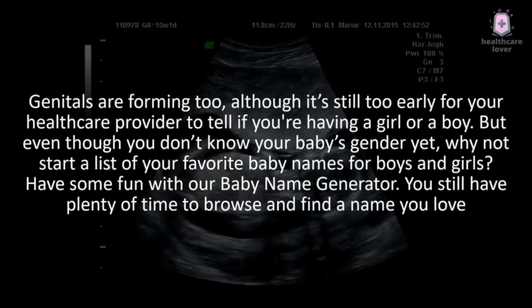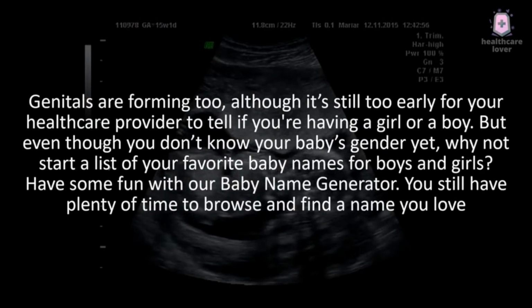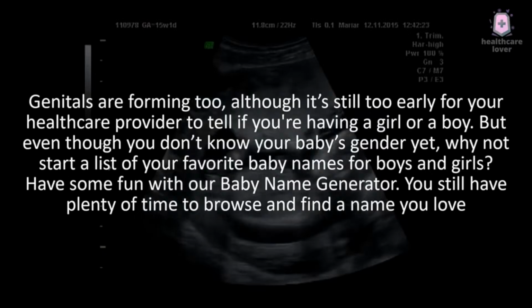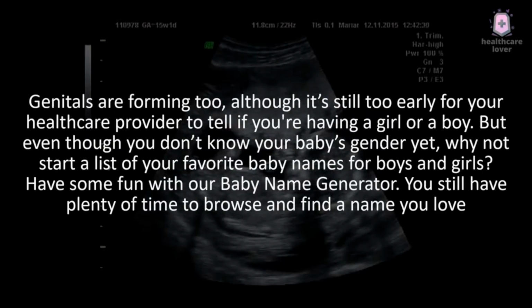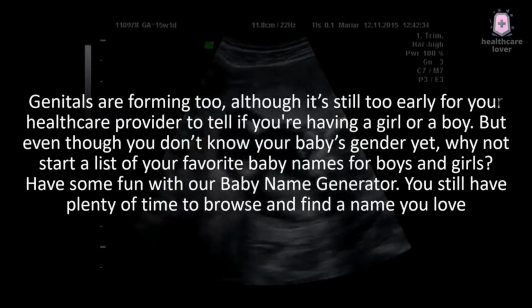Genitals are forming too, although it's still too early for your healthcare provider to tell if you're having a girl or a boy. But even though you don't know your baby's gender yet, why not start a list of your favorite baby names for boys and girls? Have some fun with our baby name generator. You still have plenty of time to browse and find a name you love.